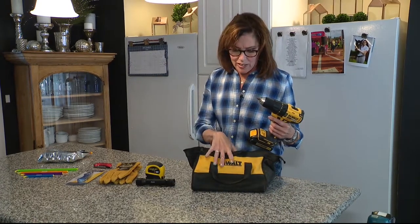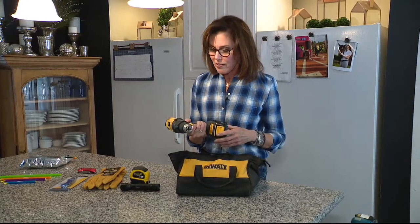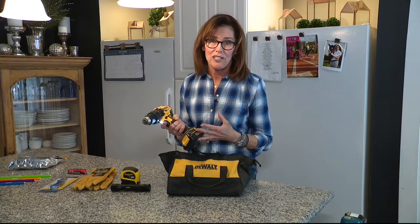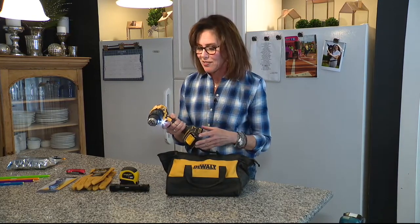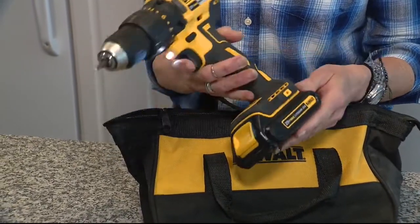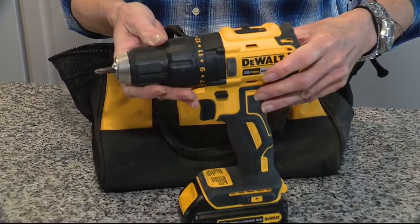It actually came with the carrying case, a charger, and 2 batteries. And one of the things I really like about this one is it's scaled down a little bit so it actually fits my hand. But they have them in different sizes, and your do-it-yourselfer would just love having that. That goes for about 160 bucks if you get the ones with 2 batteries.